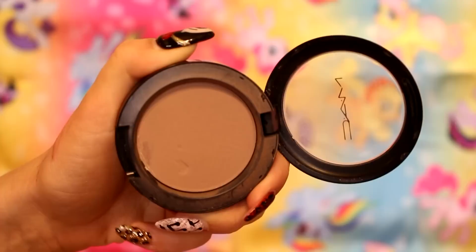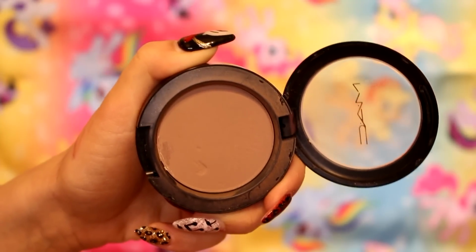Bronzer, or contour I guess, is MAC again. MAC is my favorite brand of makeup, and this is the Taupe Powder Blush. This is what I use to contour. I'm not great at contouring, but I put a little bit on, and I'm like, oh god, I look good. And I'm wearing it today, just right there, right there, right there. It's not sticky or cakey. I hate bronzers or contour when you put them on.